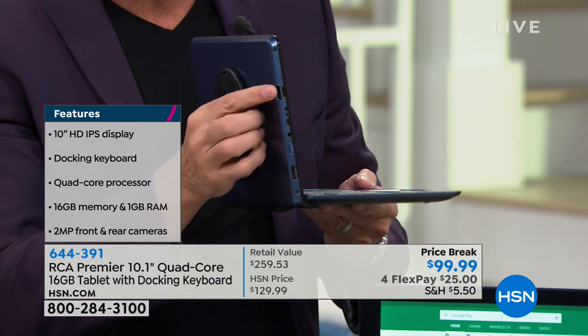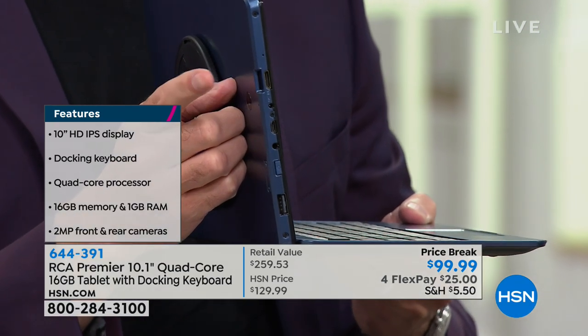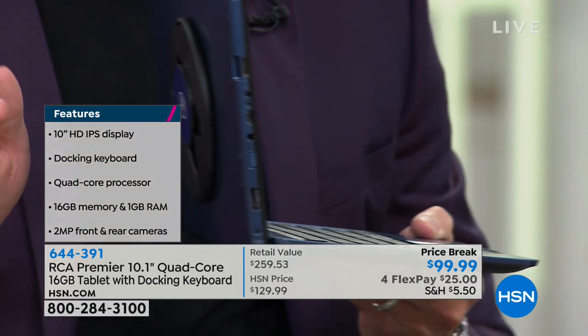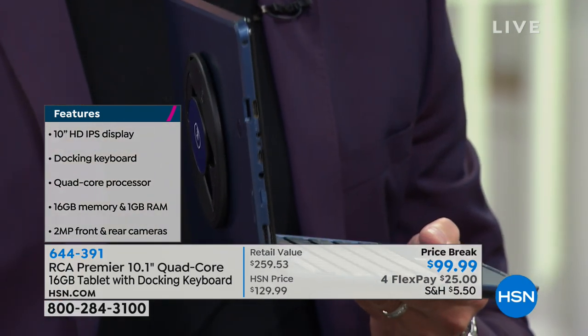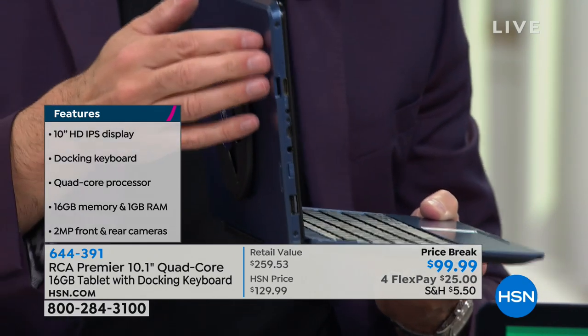This tablet has an expandable memory card slot. So you can pop a micro SD card in here. You can get a micro SD card anywhere. You can literally get them at the gas station, any drugstore. You can order them on hsn.com. You can get them anywhere.